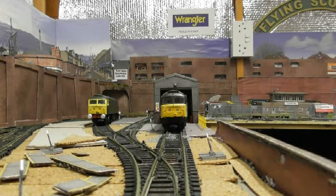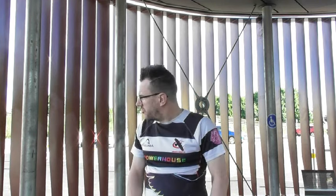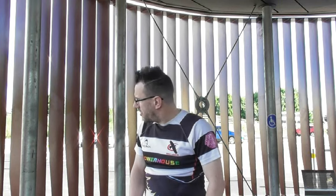I'm starting the video not at the layout but actually here at Leven railway station, one of two new additions to the National Rail network. Closed in 1970 by Dr. Beeching, well after his plans were implemented. The line was retained for traffic to the Methil Power Station. Once Methil Power Station closed, the Leven and Methil Rail Link campaign got into full swing, and their efforts have been rewarded with a reopening of their line in June 2024.